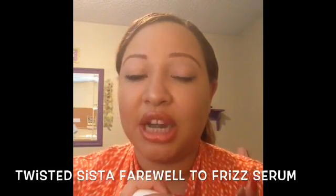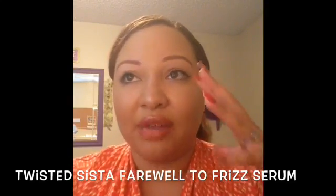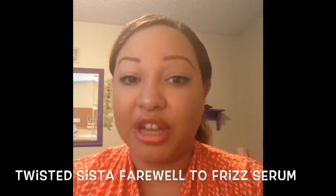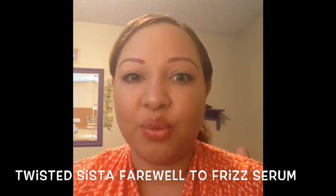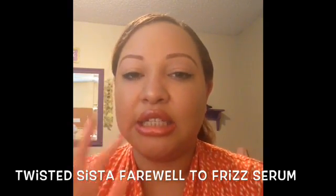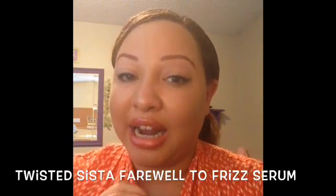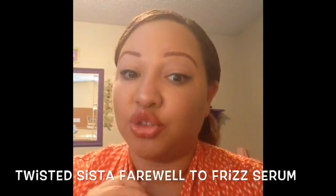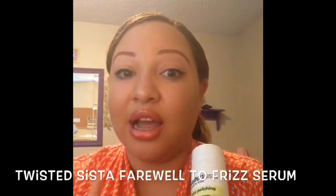I love this because the hair that I'm currently wearing is the loose body wave. I've straightened it, so it doesn't have as much of a wave as it used to. But this particular hair, even when you straighten it, gets very frizzy very quickly, and it has a tendency to get very dry. So I got this product specifically for that, and I love it.